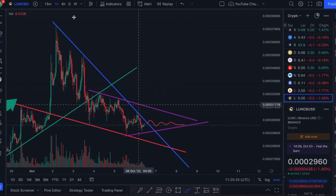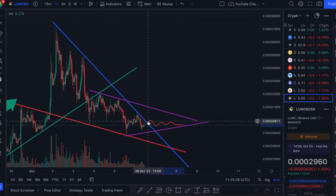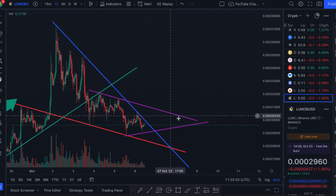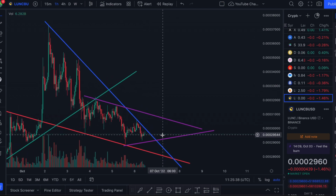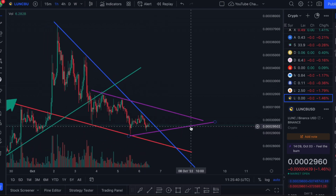So I'm really looking out for what it does when it gets to this blue line here. Do we see a massive rally up here, or does it just seem to consolidate without much volume increase, without much momentum at all? And if so, then we could be following this triangle. But because it's over a few days, I will make another video on this tomorrow. If we do follow this, I'll be specifying those price targets in there.